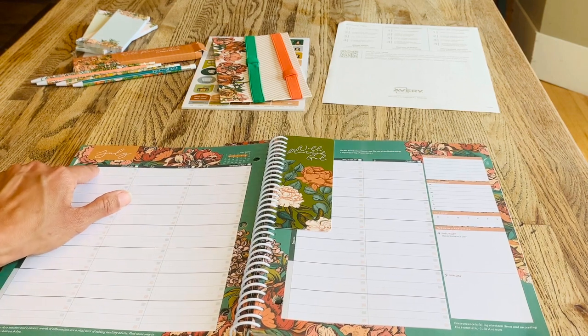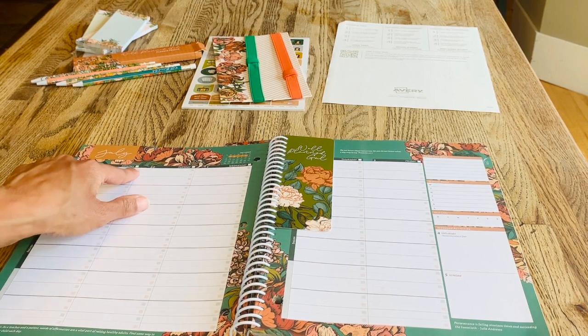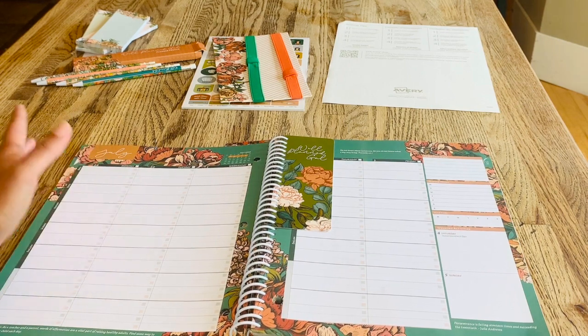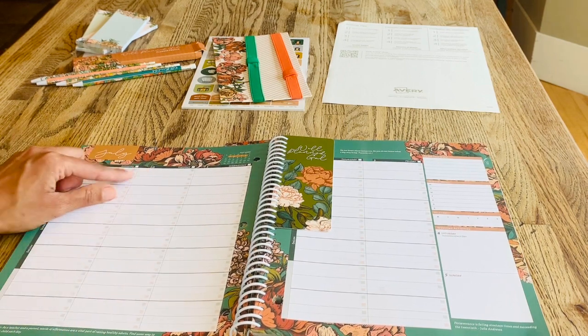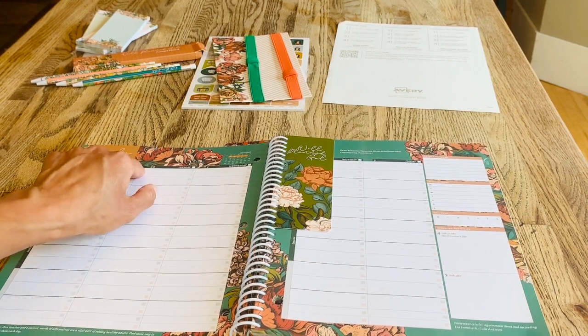The date is already included with it, the day of the week. And then these boxes you can use for grading, for attendance, anything like that. So it's your choice. You can do that. And then if the day is done, you completed it, you can then fill out that box.